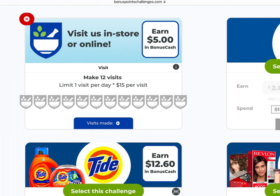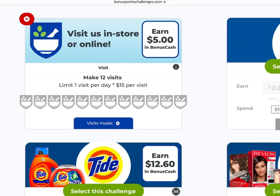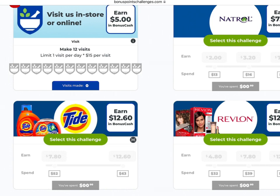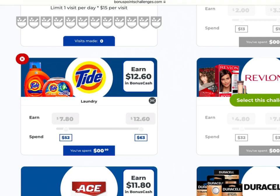And you do want to make sure it is selected. I have already selected it, but if I hit this X here, it will unselect it. And you can unselect a challenge as long as you haven't started earning towards it. So if I select this challenge here, that's going to put that onto my account, and if I make one visit that qualifies and it marks that as done, then I can no longer get rid of that. Same thing goes for the rest of them. If I start the Tide, for instance, if I even spend $1 and I had already selected that, the X is no longer going to be there. So you do want to make sure you're careful with that. Yeah, so it's usually not too big of a deal, but right now I can go ahead and unselect it there.